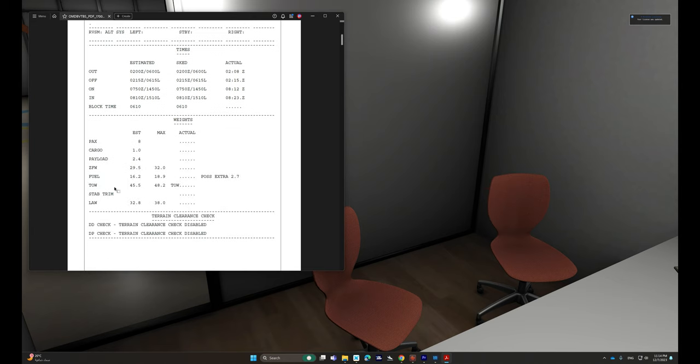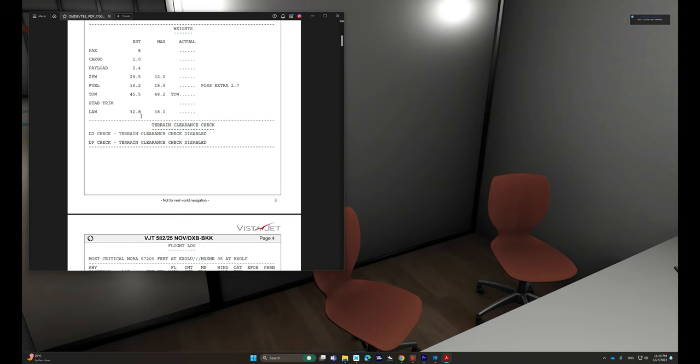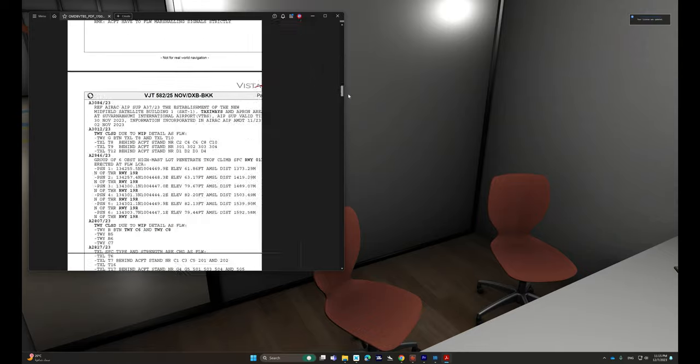We're expecting a takeoff weight of 45,500 pounds. So that's about 3,000 pounds underneath the maximum takeoff weight. A landing weight of 32.8 is predicted. As for our flight log here, you can see that we're going to be periodically logging our estimated fuel burn and our actual fuel burn. So we'll compare our actuals against the planned estimated fuel burn at every waypoint. And I'm just going to scroll down here really fast and show you.